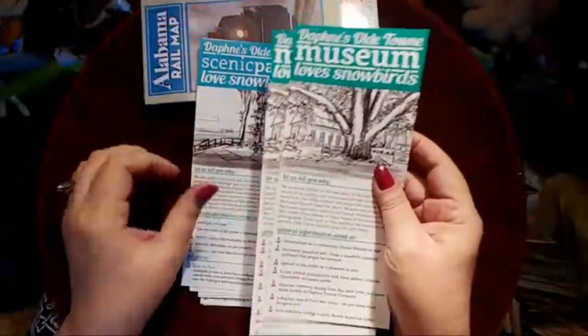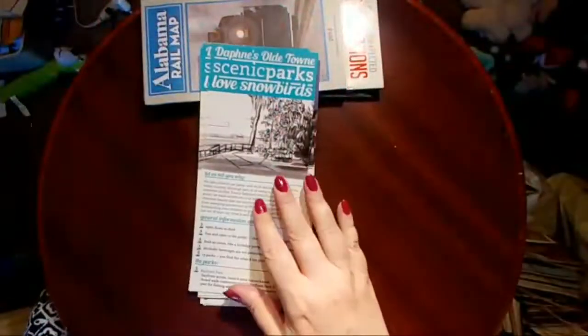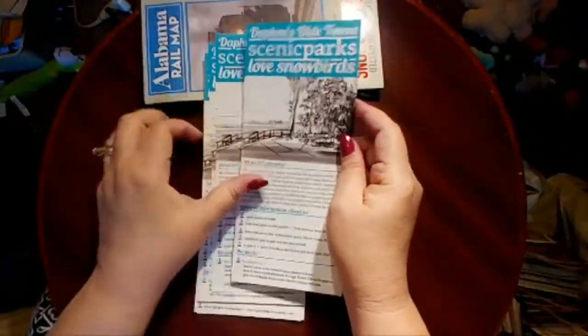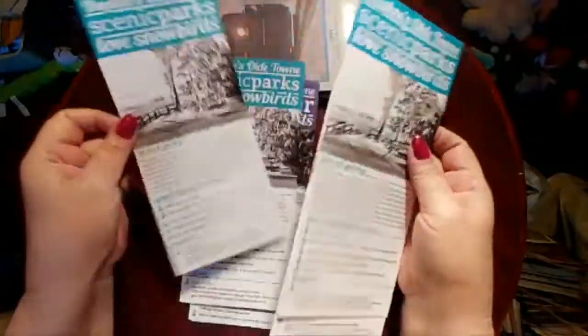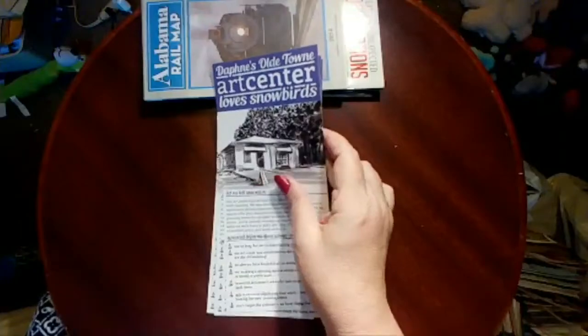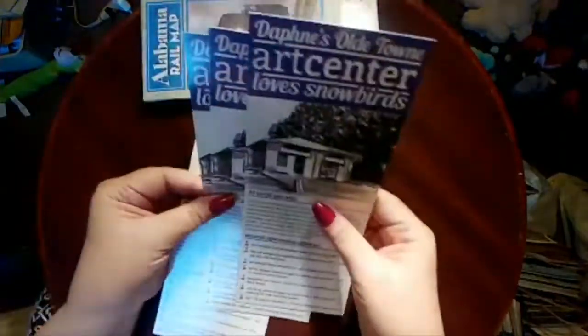I just like those pictures. So that's the one on that. And what's on the back of these? Just a map. So that's the one on the scenic park. And I'm going to be putting these in Happy Mail. And that's the art center. And that's all of those that I got.